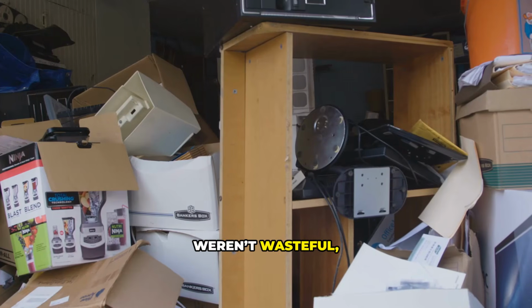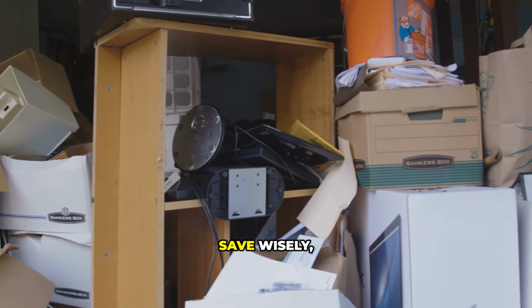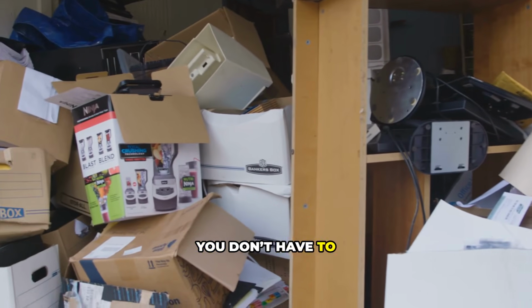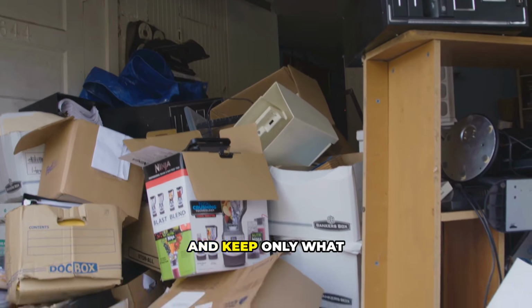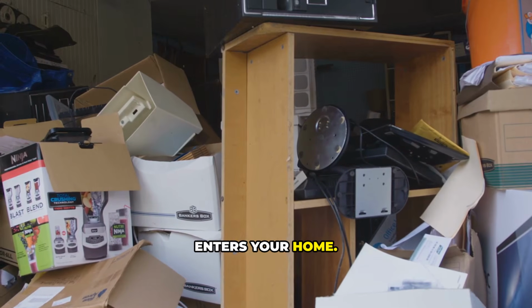Our grandmothers weren't wasteful, but they weren't buried in clutter either. They knew how to save wisely, use fully, and let go gracefully, the balance we all seek. You don't have to throw everything away to reduce clutter. Start using what you have, share what you don't need, and keep only what serves a real purpose. That's how peace enters your home.